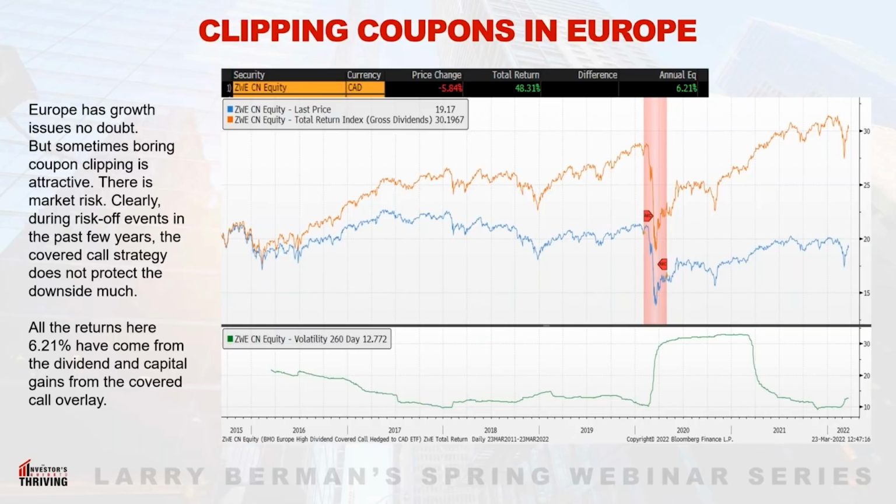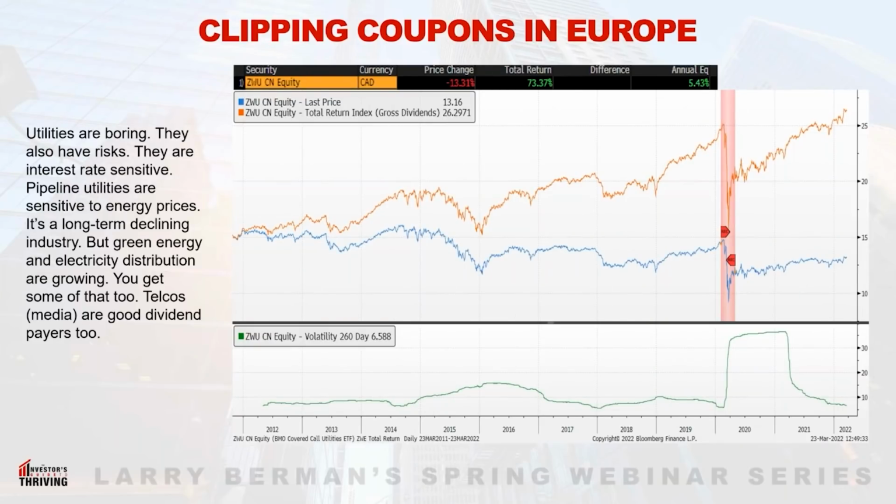For Europe, ZWE is the way to go. And if you want the currency exposure to the European currencies, which I've recently flipped to, ZWP is the way to go. And I have this as the exposure in my ZZZD Sleep at Night dividend portfolio. And in the same regard, boring, coupon clipping exposure. And there's a lot more value in international markets.